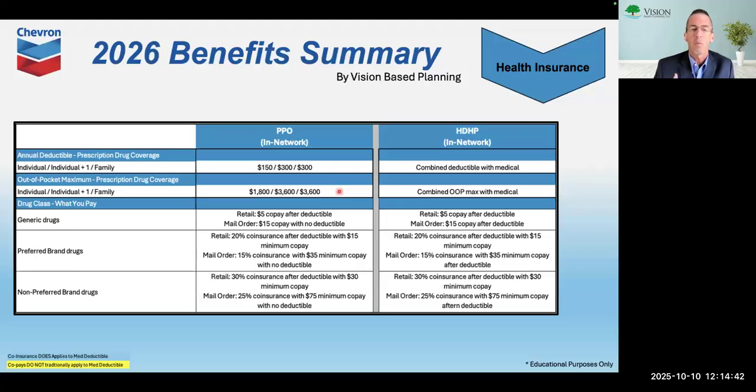So there's a possibility that if you're relatively healthy, you don't go to the doctor a whole lot, but you still have some prescriptions you have to take, the cost for those could be less under the PPO plan. With the HDHP plan, the medical deductible and out-of-pocket max apply in those cases, which are much higher. So you may be paying 100% for, for example, a generic drug, retail or mail order. Under the HDHP, you're paying copays, but that's after the deductible has been met, and that's the combined deductible.